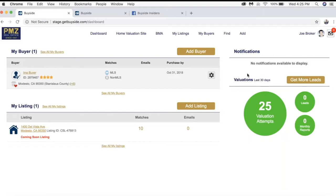Valuation, so this is your lead generation with regards to Buyside over the last 30 days. So you'll see valuation attempts, leads, and monthly reports. We covered this in the first session, so if you haven't watched the first webinar, make sure you check that one out. One thing you'll see on your end, but you don't see it here because this is a test environment, is there's going to be a little chat window right down here.